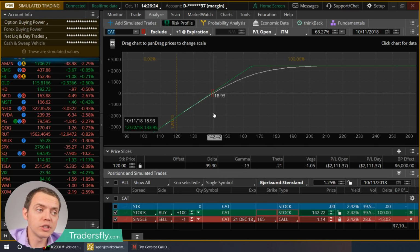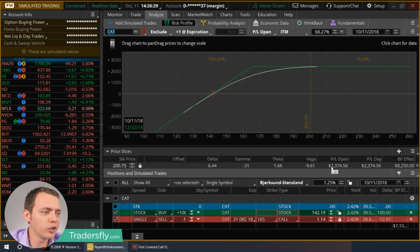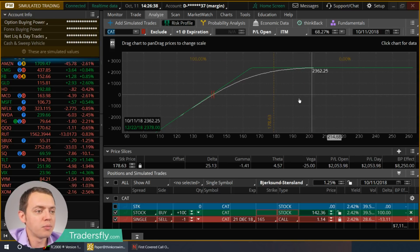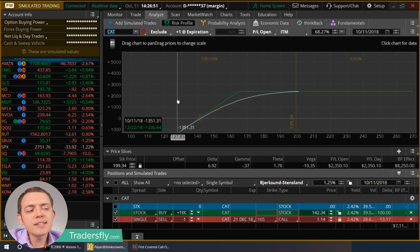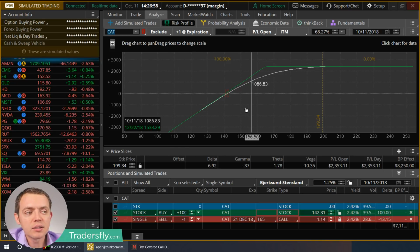The issue, of course, is if it goes beyond, let's say it goes to about $200 per share, you're still going to be making your $2,376 or $2,397 at expiration. And it doesn't really matter where you fall to make that much. Whereas, let's say you didn't have that call contract and the stock went to 200, you'd probably make about $5,000 to $6,000 on that. So that's really the issue: your stock could get called away or you could have made more money. The downside, well, at least you're being kind of protected.